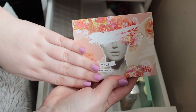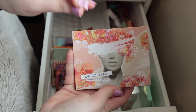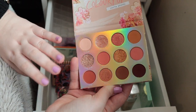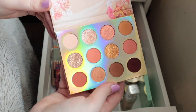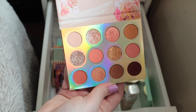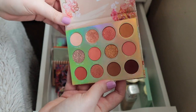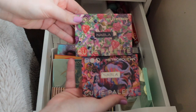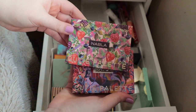Also from Colourpop is the Sweet Talk palette. This has been my most used palette. I have loved this. I can do a really pretty light look for work, or I can go in deep and dark and sultry. Guys, this palette is everything. I am obsessed with it. I do not want to put it away, but I'm going to give other things a chance. But I cannot recommend this palette enough. It is just stunning. These two palettes from Nabla I put in here because I've never really given them much attention.